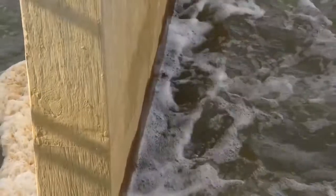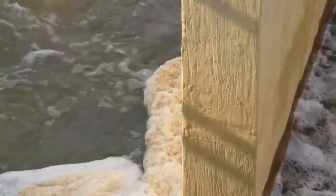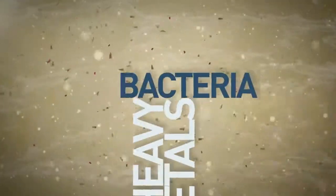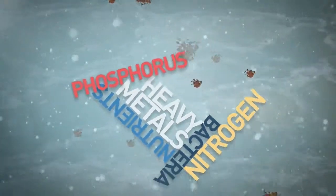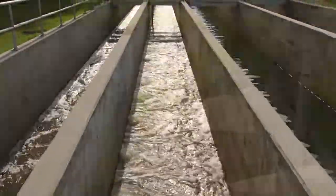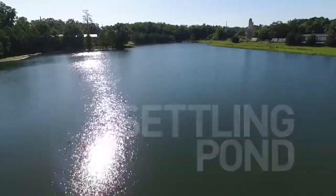In this mixing chamber, the flocculating additive reacts with the runoff water to cause small particles in the water to clump together, forming large particles, which are referred to as floc. The floc then begins to attract and bind sediment, heavy metals, bacteria, and nutrients such as nitrogen and phosphorus that are in the stormwater. Stormwater flows through the flocculation chambers, building larger clumps of floc before it empties into the settling pond, where it attracts even more pollutants.